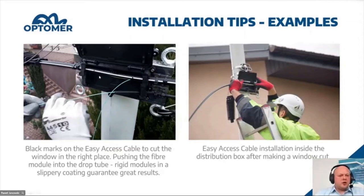Black marks, because we recommend cutting a window outside of this box. It should be done between the white stripes on the bottom side of the cable. So these black marks help to identify the place where this window should be cut. Then, pushing the fiber module into the drop tube.